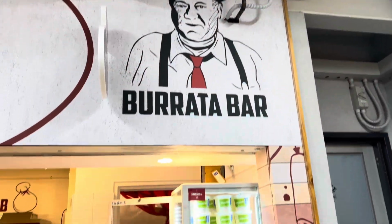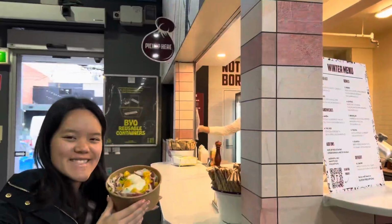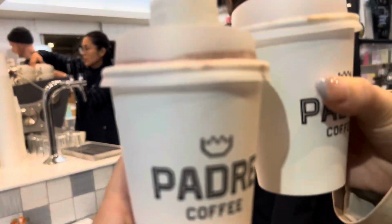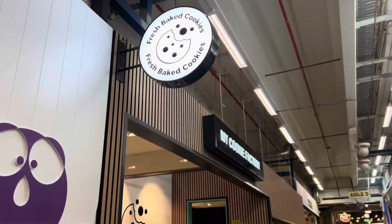For breakfast, we go to the burrata bar, which basically does salads with burrata. So this had burrata, prosciutto, some citrus and Brussels sprouts. And then we got coffee and a hot chocolate. And I do love that the hot chocolates in Melbourne always come with a marshmallow. I think it's a nice little touch.